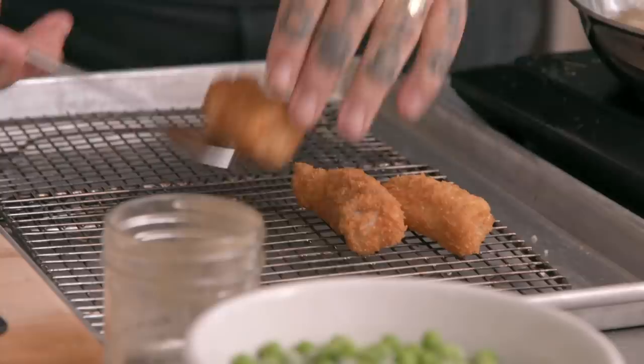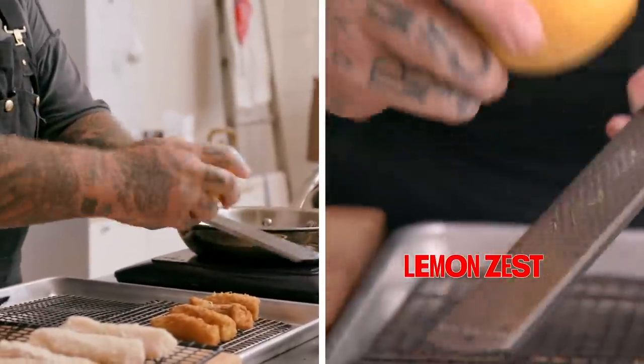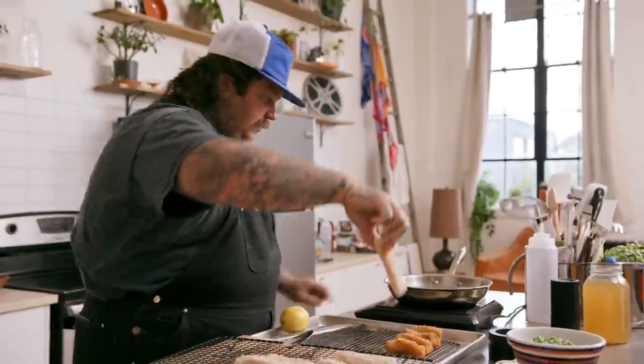Shallow fry in a pan. Zip, zip, zah. It's crispy town. Okay, look at this. We're gonna hit them with just a little bit of salt. Zest of some lemon. Now, let's drop in the rest.